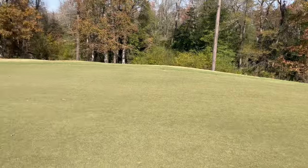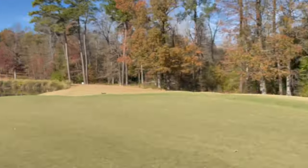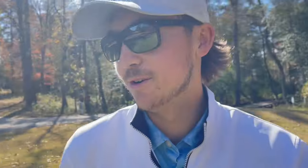So once again, knowing where the pin location is and where the slopes are on these greens is really helpful if you guys come out and play here. It's going to give you the best opportunity to make par or birdie. As I said on the last hole, pretty good par. Knowing the contours of the greens definitely helps. And that's pretty much about it for that hole. We're going to move straight on to the fifth hole here.